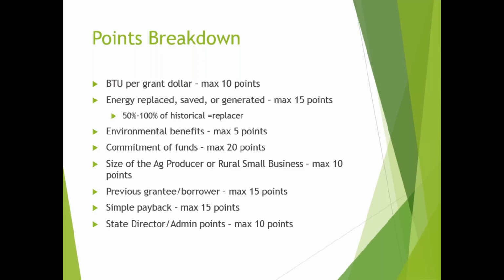I think it depends on which applications come in, because it's who you're competing with in that round, who looks the most competitive. But you basically want to get the most bang for your buck. Energy replaced, saved, or generated. So if you're doing a solar project and it's only replacing 10% of your energy use, that doesn't look super great.